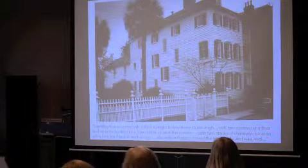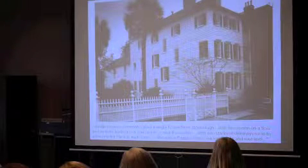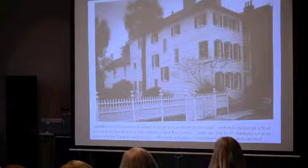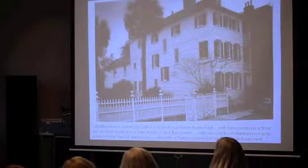The earliest mention of the words single house comes from two carpenters making a deal with Mrs. Elliott, who built this house here on Legare Street, 16 Legare Street.